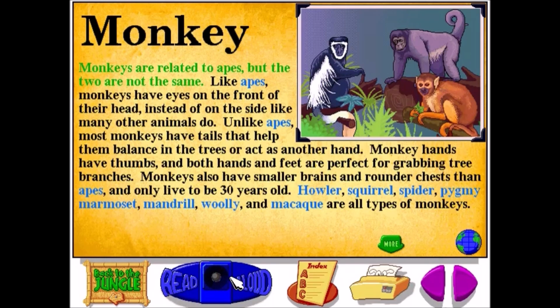Monkeys are related to apes, but the two are not the same. Like apes, monkeys have eyes on the front of their head instead of on the side like many other animals do. Unlike apes, most monkeys have tails that help them balance in the trees or act as another hand. Monkey hands have thumbs, and both hands and feet are perfect for grabbing tree branches. Monkeys also have smaller brains and rounder chests than apes, and only live to be 30 years old.